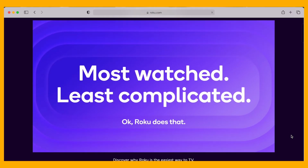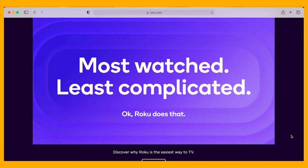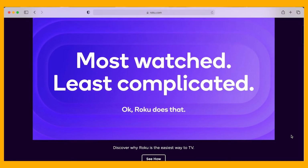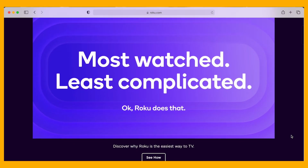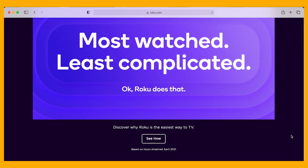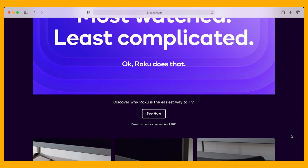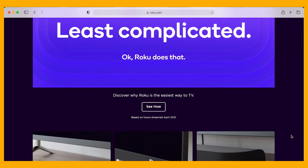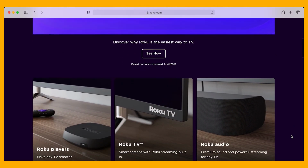Now, if you shop a player, that's if you have a smart TV specifically, and it's a different brand and you want to add on a Roku player, you can do so. Or you can buy the actual Roku TV. This is a smart screen with Roku streaming built right in, so you don't have to purchase anything additional. The Roku TV is ready to go. Or you can also do Roku audio, and that's the premium sound that Roku has with the TV included. So that is like your 2-in-1 setup.